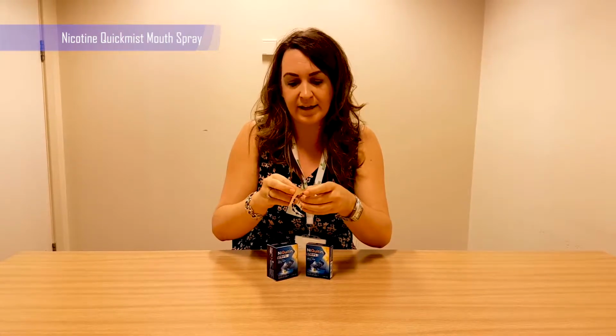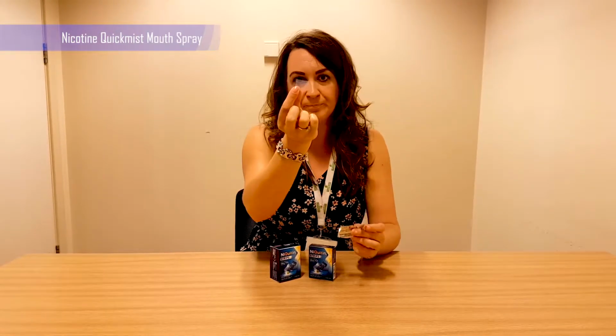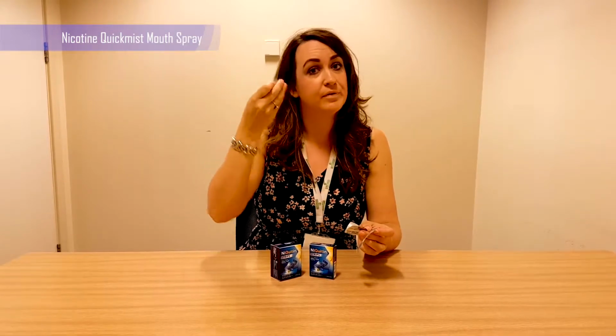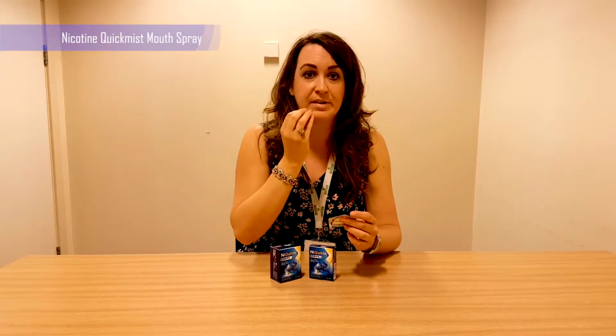So they look like a mini nicotine patch actually, but they're mint flavoured. And what you do is you pop it on your tongue, and then pop your tongue to the roof of your mouth and just leave it to dissolve. Obviously don't swallow them whole or suck them, just let them dissolve.